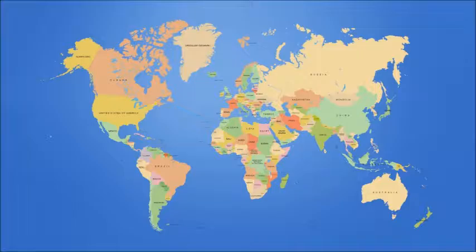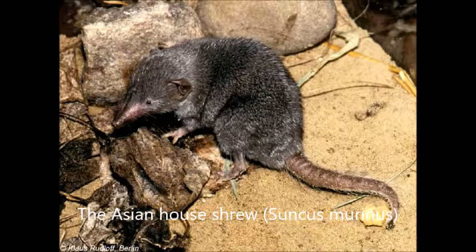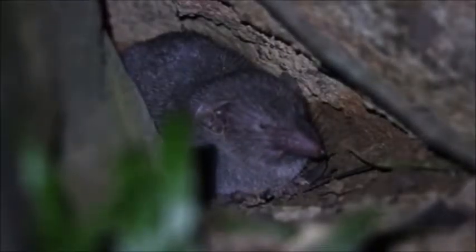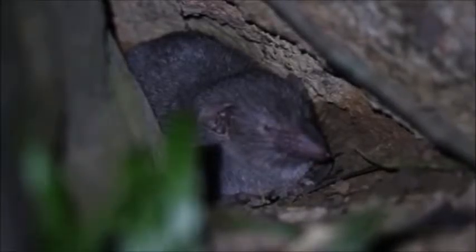Some shrews have adapted to happily exist with humans, such as the Asian house shrew, Suncus murinus. The Asian house shrew originated in the Indian subcontinent, now ranging from southern Asia, Afghanistan, and southern Japan. They are associated with forest environments, but are often found around houses. They construct their nests out of any loose material in little hidden areas, living for between 1.5 to 2.5 years in captivity and around 1 to 2 years in the wild.